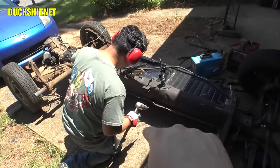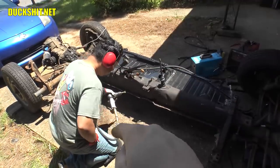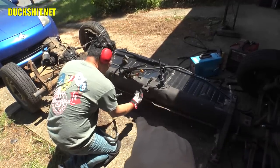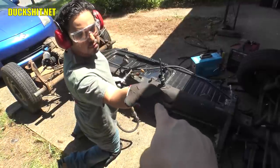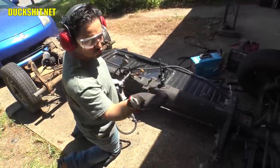I tried to unwind some of them, but apparently the holes in which they've been threaded into are all rusted out and stripped, so the screws don't want to come out. But I real quickly ran the air chisel down here in the center to see if it would knock the screws out. And indeed, it broke the screws and split them, so this is not going to be that hard to remove, so I think we're going to be well off.